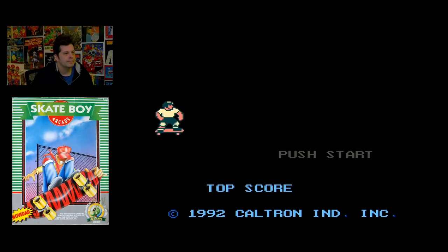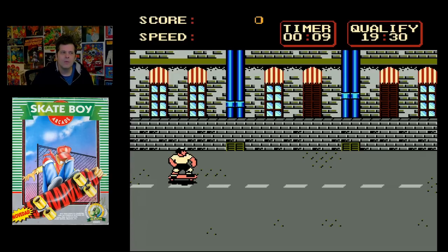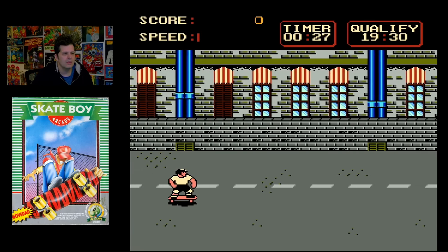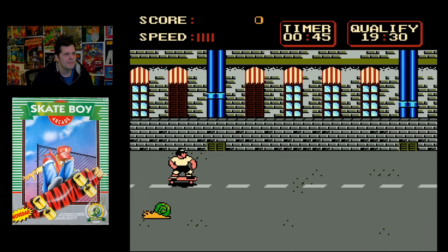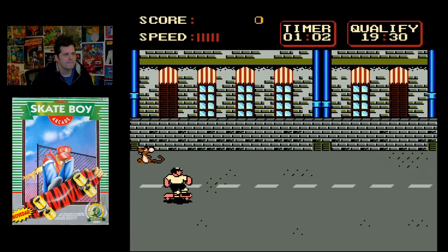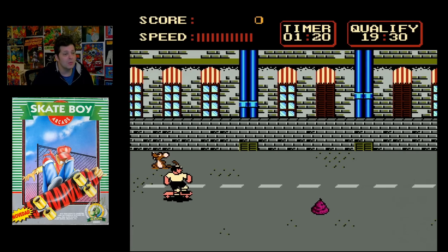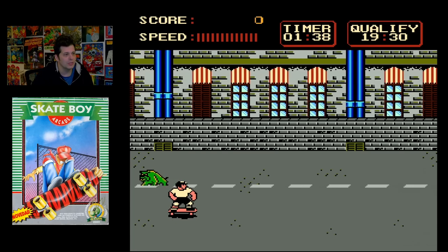Skate Boy. Oh God, is this gonna be... Wait, that looks like an NES. That looks like... TNC? Surf? Kind of? Well, I'm able to go on, at least it's not like a skater die. At least I can like control it.